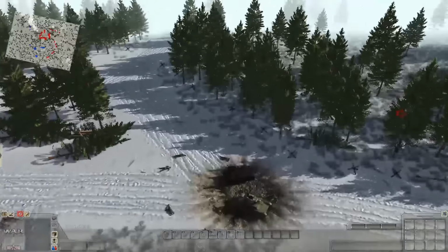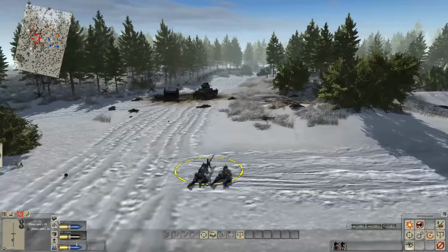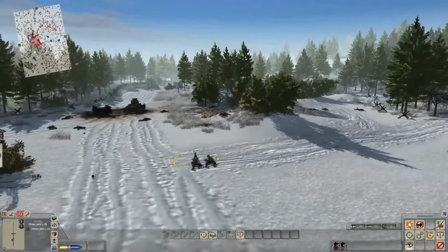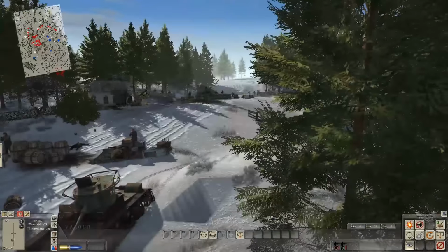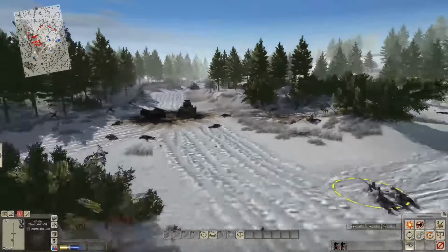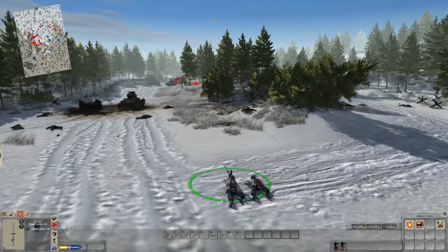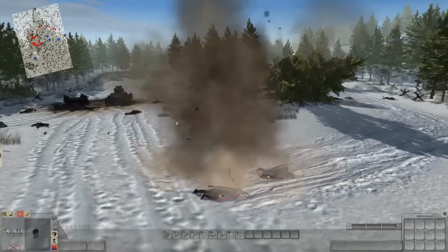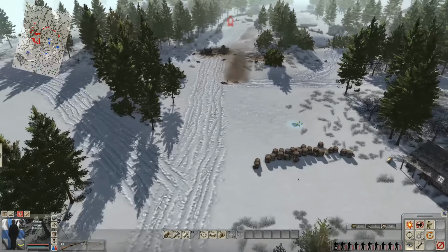Tank incoming. Where is my anti-tank machine gun? You guys are ready? AP, yes. AP loaded. Where are you going? You're going to take the same route as your pal. And you're going to get destroyed again. Come on, that's your chance. Oh my god, okay. Yeah. That's bad. You got it.